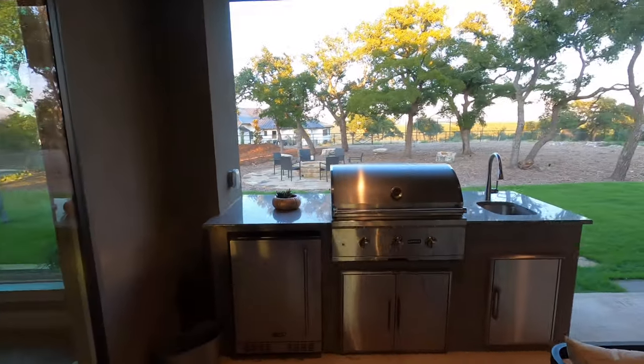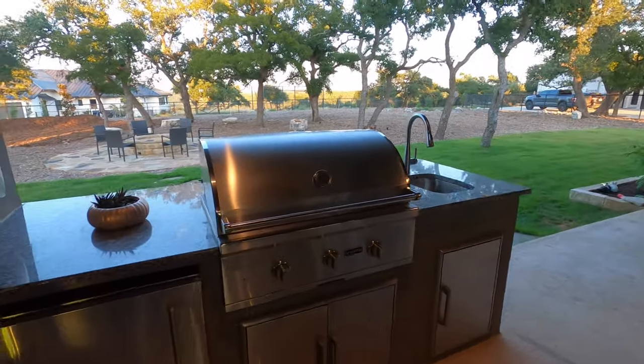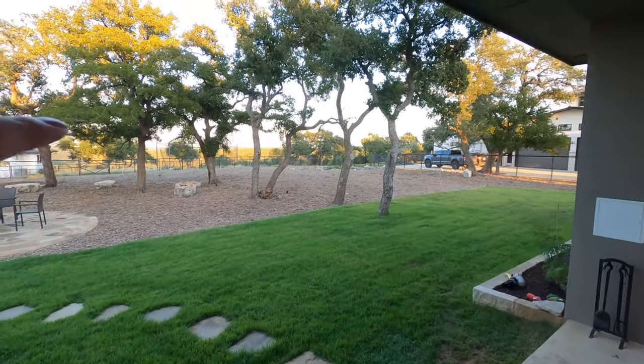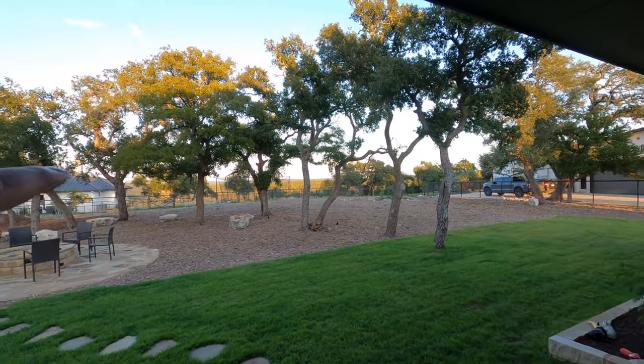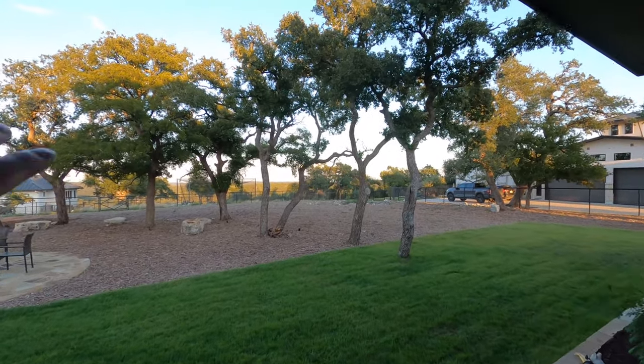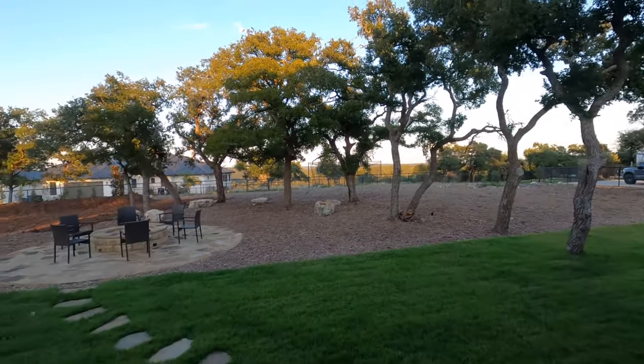And like I said, the sun sets on the front of the house, so this is all shade right now. And if you can see it, I don't know if the camera's gonna point out, but you got a really nice view out the back of the property. And it goes back a little bit further there too. They've got it fenced in some.